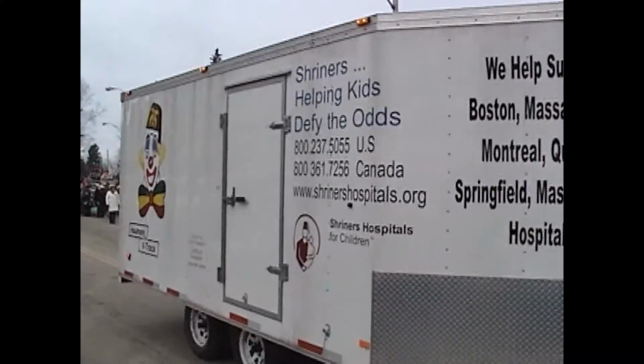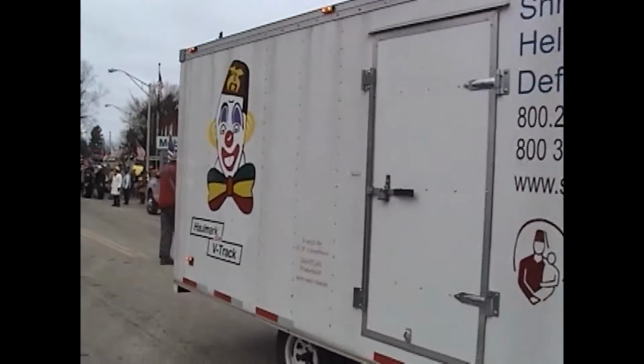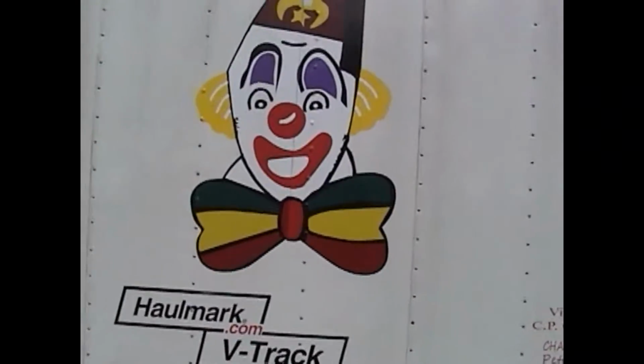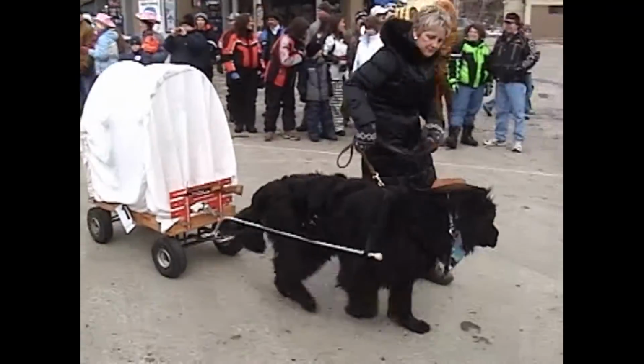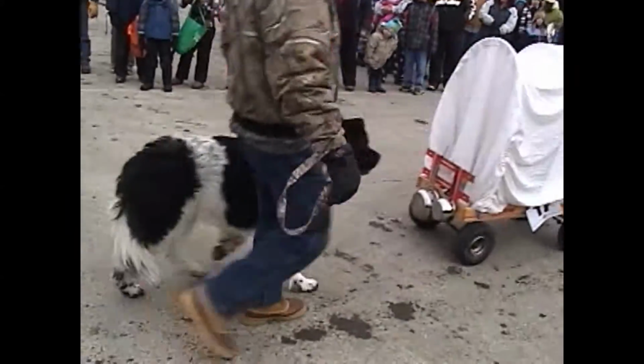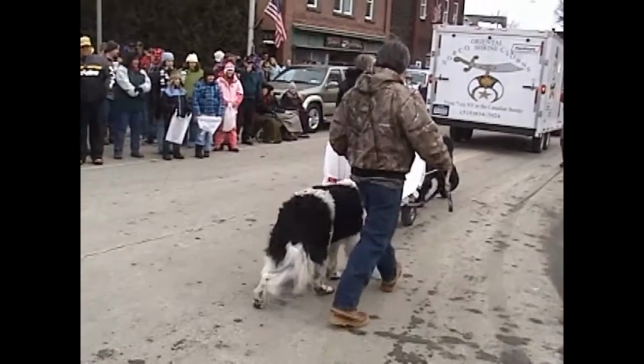Shriners do an awful lot of good. That's why we like to focus on them whenever we can. How do you like this, huh? He looks like he could pull my car, that dog. Yeah, big fellas.